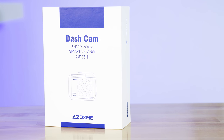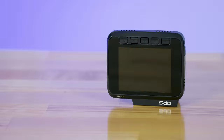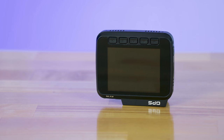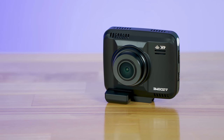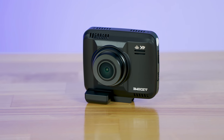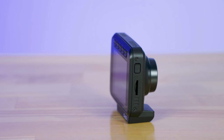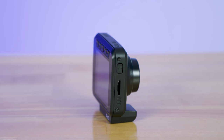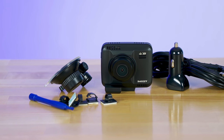This is the AZDOME 4K Ultra HD Car Dash Cam. Has a 2.4-inch screen, has Wi-Fi and GPS built in. On the front, you get a 170-degree lens with WDR night vision. It also has a G sensor that will auto-lock video files just in case you happen to get into an accident. It will make sure that those files are not deleted, along with having a parking monitor, motion detection, and a desktop application.